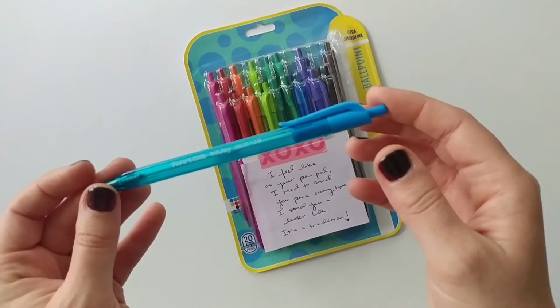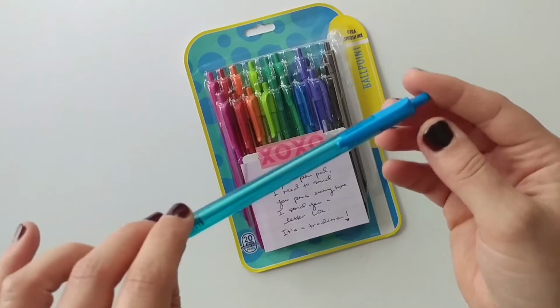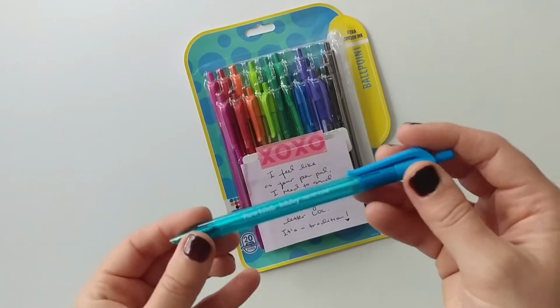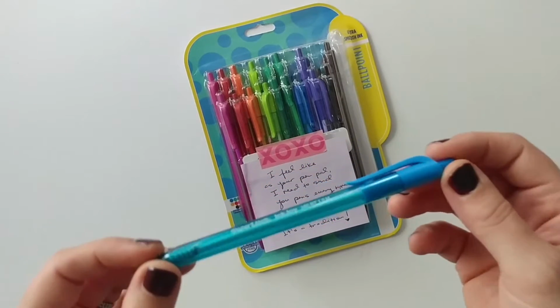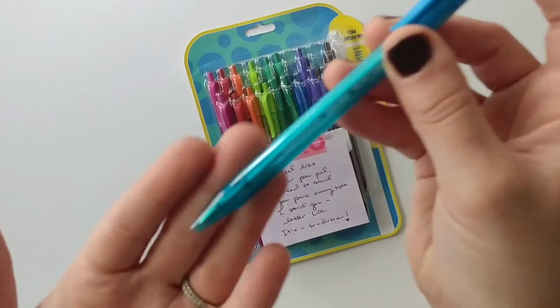One thing I will say, I took some of these out and I was traveling recently, so I had to write my address on my luggage tag. I took them out and I was trying to write and the ink would not write for me. I just thought, oh my gosh, this is ridiculous. Why isn't this writing? These are new pens. So just make sure if you buy some of these, click it.